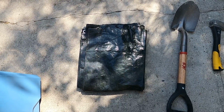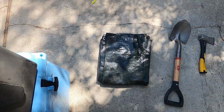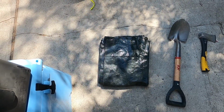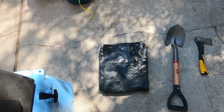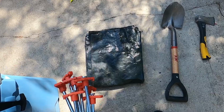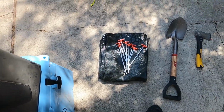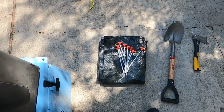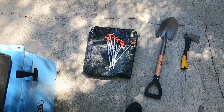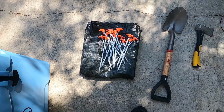Here we have a basic tarp, goes underneath the tent to protect the tent from getting punctured and things like that. Just keeps the tent nice and safe, and it creates a nice little barrier between the dirt and the tent. And then obviously I've got some tent stakes to tie everything down. I have a lot of tent stakes actually. There's more. Whoa. Can never have enough tent stakes.